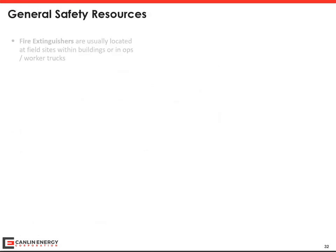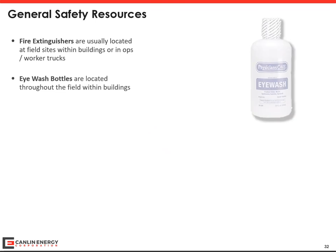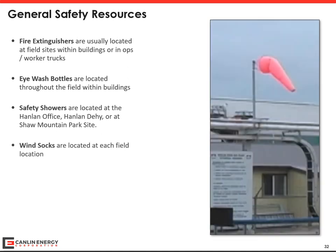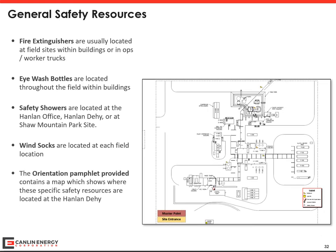General safety resources. Fire extinguishers are usually located at field sites within buildings or in ops workers' trucks. Eyewash bottles are located throughout the field within buildings. Safety showers are located at the Canlin office, Canlin DEHI, or at the Shaw Mountain Park site. Windsocks are located at each field location. The orientation pamphlet provided contains a map which shows where these specific safety resources are located at the Canlin DEHI. Ensure you become familiar with where safety resources are located prior to work beginning.